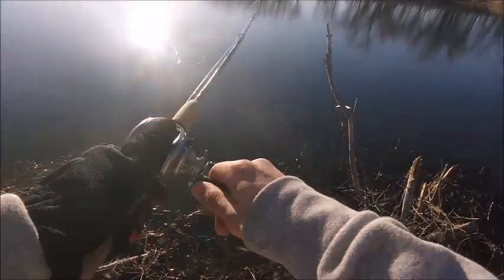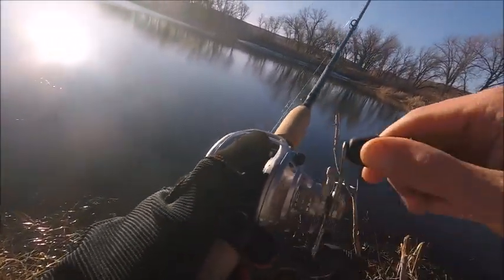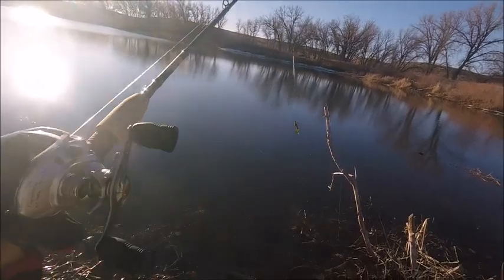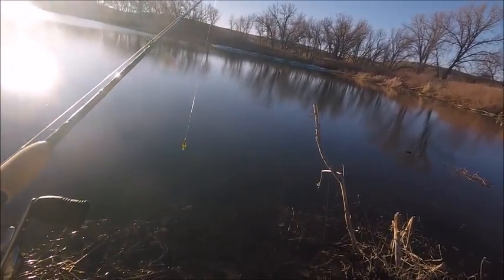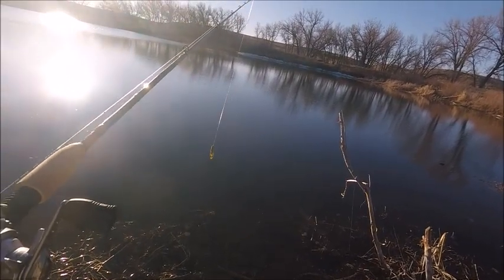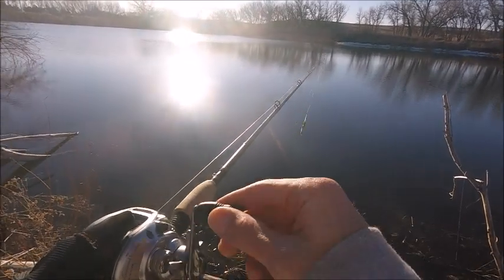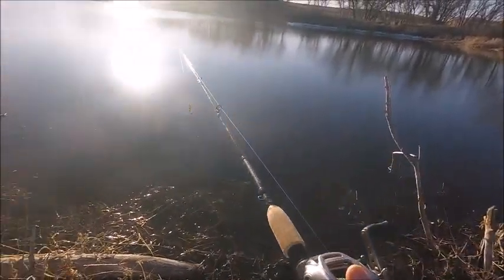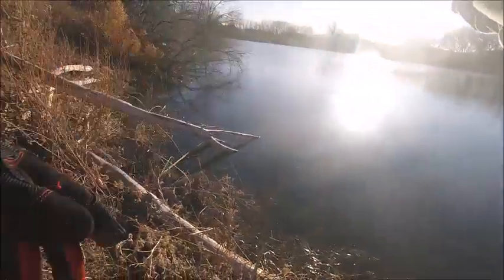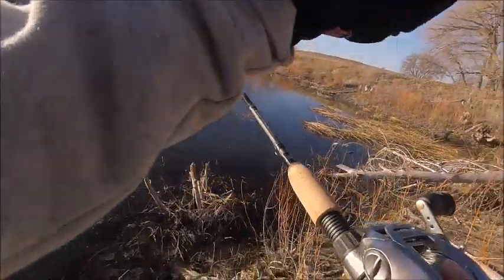Oh, here we go. There he is. Oh, and he came off. Shoot. Well, maybe if I didn't set the hook like a pansy, he just barely picked it up. Well, there's the first bite of the morning. And I missed him.